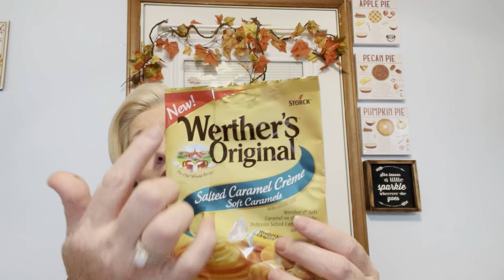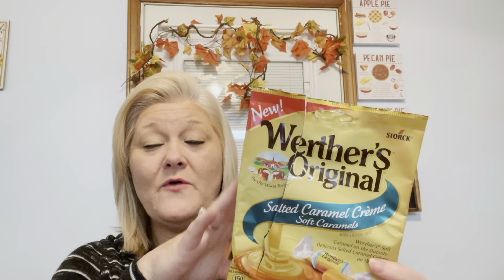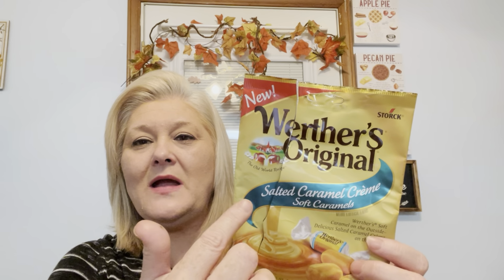Okay, this next one is another Werther's Original and it's new. And I had never seen these. These are the salted caramels. Now, I go back and forth with salted caramel. I used to buy the skinny syrups where I would put in my coffee with salted caramel and did that for ages. And then one day I just did not like it anymore and I stopped doing it for a while and then I picked it back up. So I'm not quite sure how I'm going to feel about the salted caramel creams. But we shall see.